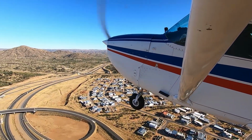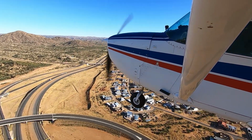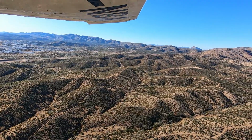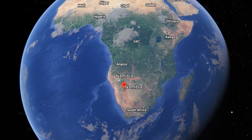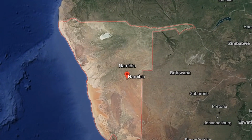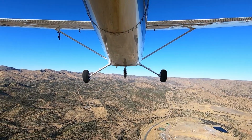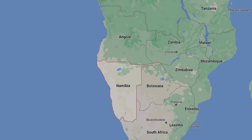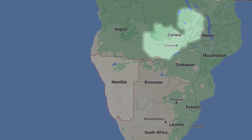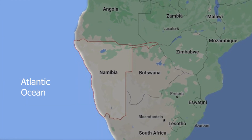So let me give you some facts about Namibia that I've come up with so far. There's quite a number of them, but I feel like these are most interesting. So fact number one. Namibia is a country located in the southern part of Africa. Well, for those who don't know, Africa is a continent and Namibia is just a small part of it, just like a piece of cake. Namibia shares borders with Angola in the north, Zambia in the northeast, Botswana in the east, South Africa in the southeast and south, and then the Atlantic Ocean to the west.